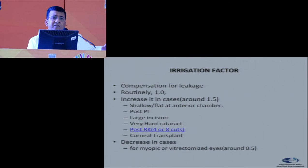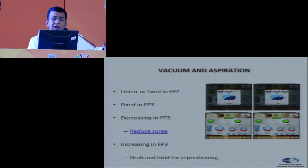We have another important factor in this system, that is the irrigation factor, which actually compensates for the leakage. And instead of increasing the bottle height or increasing the IOP, we can change the irrigation factor in situations where we have a shallow or a flat anterior chamber, we have the post-PI, or we have an inadvertent leaky wound, a very hard cataract, the post-R case, the corneal transplant situations. And we can also decrease it rather than decreasing the bottle height in myopic or vitrectomized eyes. So apart from it, we have a control over the vacuum and aspiration.